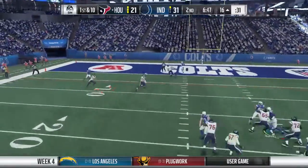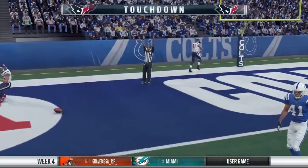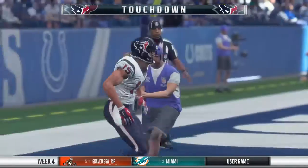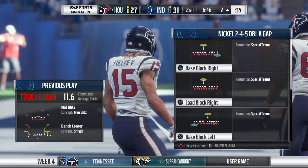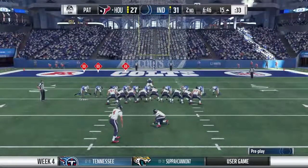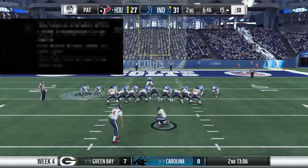From the red zone now, here's Taylor on first down. That's complete right around the 8. And he's in. Touchdown, Houston. Will Fuller, his 2nd touchdown on the season. And the Texans draw a bit closer.